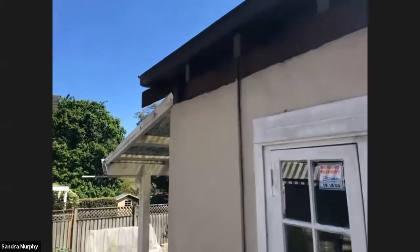Exposed timber, a no-no, really, any exposed timbers. They should be enclosed with bushfire resistant materials. And you can see there is a sort of a guard there, but again, it's plastic. I'd prefer that to be metal.